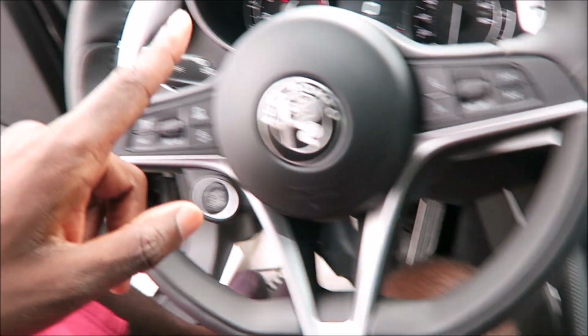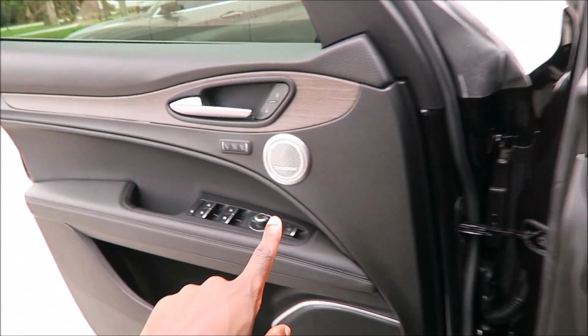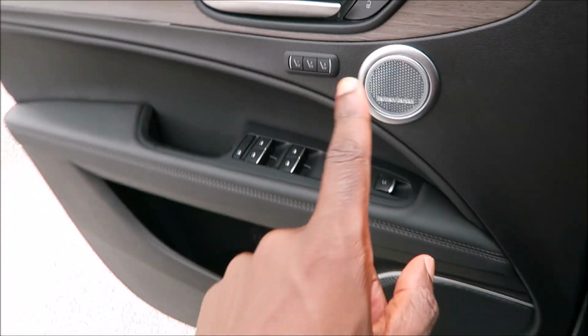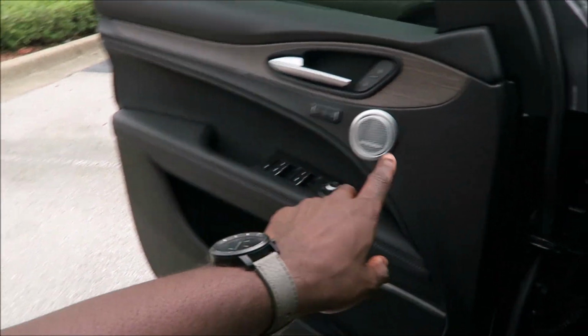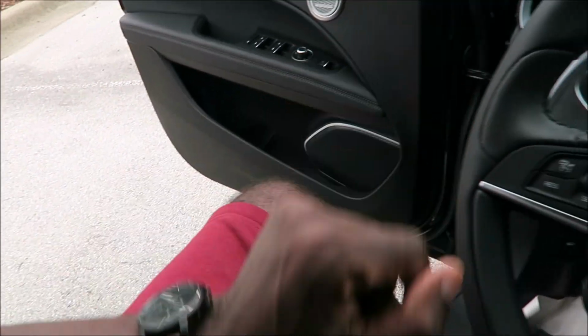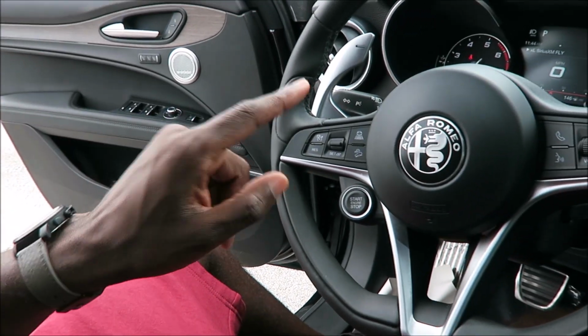And then you got something in here called the upgraded Harman Kardon sound system, which you'll see here, which is a $900 option. So you do have the upgraded Harman Kardon system. You do have the dark wood here for your trim, all right? And then you have the driver assistance packages as well, static and dynamic.